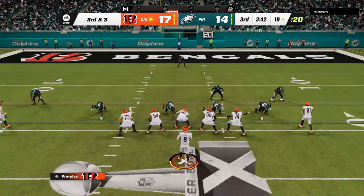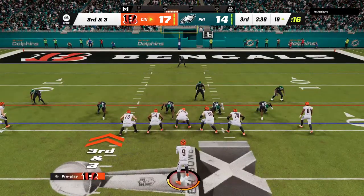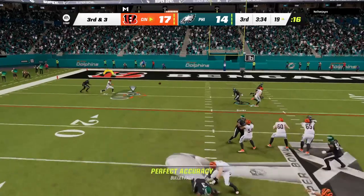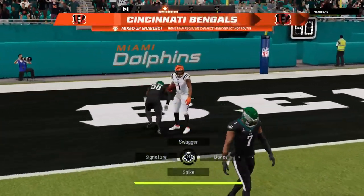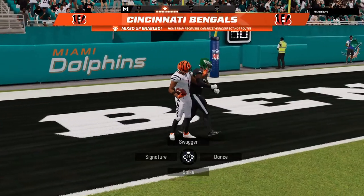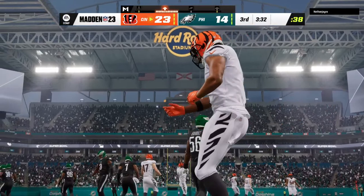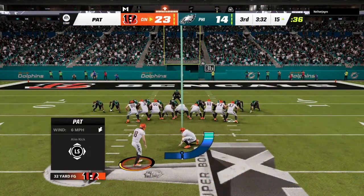The 8th play of the drive coming up. It's 3rd and 3. Here's Burrow. Got a man. It's Chase. He completes it. Touchdown, Bengals. Jamar Chase. His 2nd touchdown of the Super Bowl. And they are able to add on to their advantage.